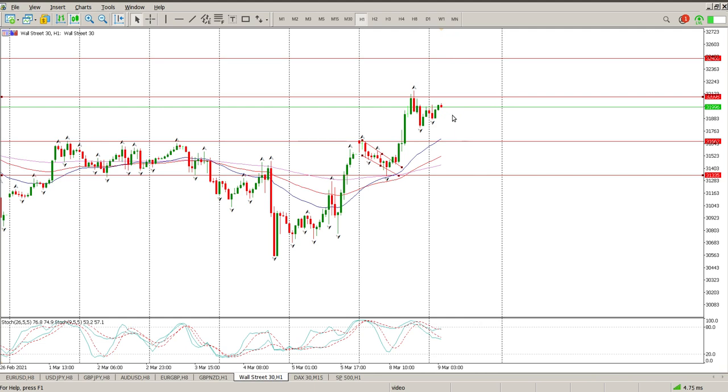So that would be something like that. That's still a 300-point stop loss, which is quite large. But just reduce your position size. It's extremely volatile at the moment. I don't see that changing for anybody right now.